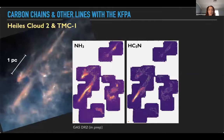So I've talked a lot about ammonia, but when we use the KFPA with the Vegas backend, we get a lot of flexibility in terms of being able to identify extra lines.